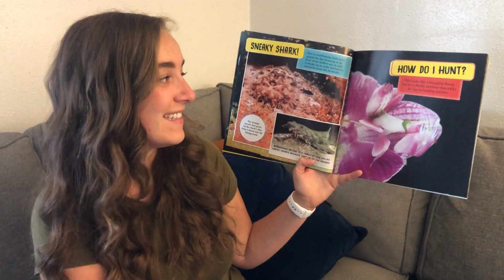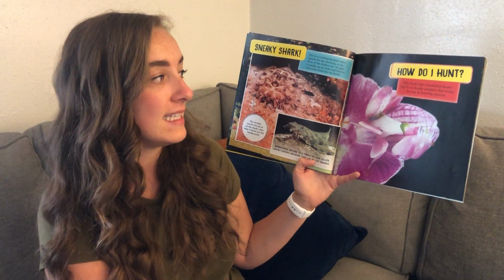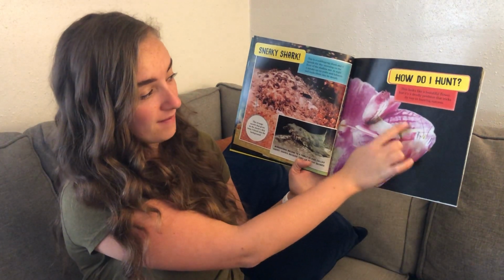How do I hunt? This looks like a beautiful flower, but it's a deadly predator that tricks its way to hunting success. Can you see it?